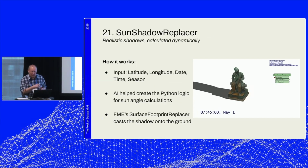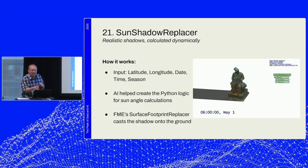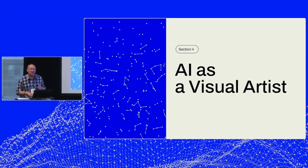It also helped me to create this. You can specify latitude, longitude, and create a shadow. And what was interesting, I placed this model in Vancouver, but the shadow appeared somewhere in Saskatchewan. And I said, look, it makes no sense. And ChatGPT answered, look, I'm an LLM. I don't have common sense. Seriously, that's the answer. So don't try to argue with it, calling for its common sense.